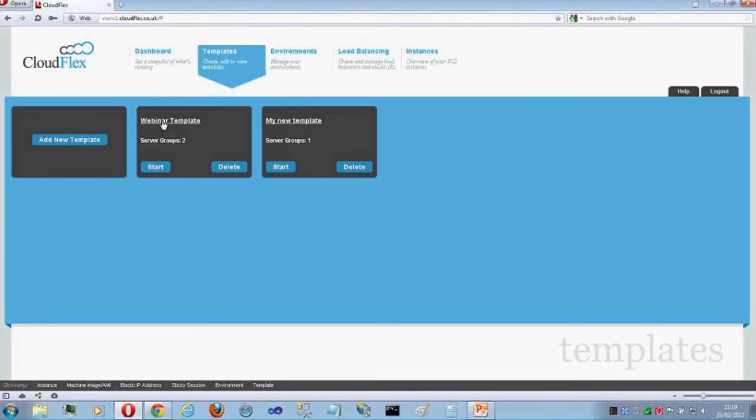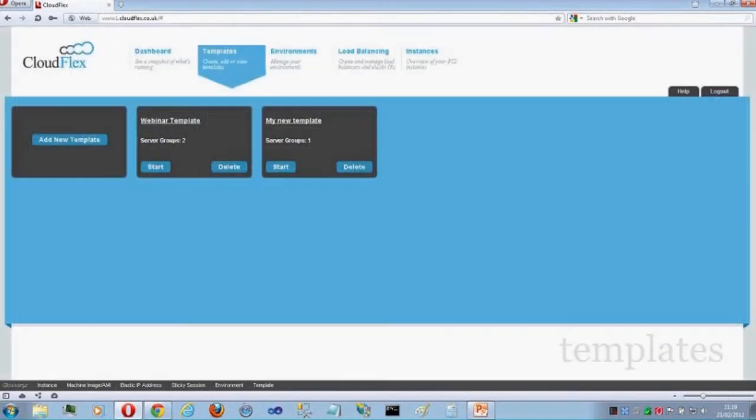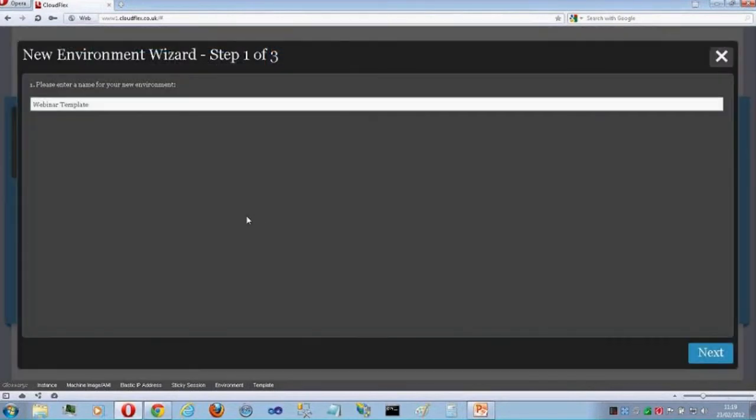So here's one I created earlier. You can go back in whenever you like. You can add more server groups. You can change them around. It's not a drama. Okay. So we'll just start this up now. And again, it's all wizard based, really simple. And essentially what this will do is pre-configure our environment wizard with the template data.